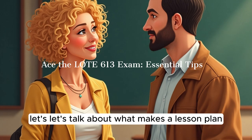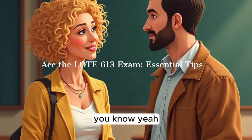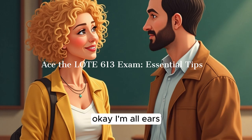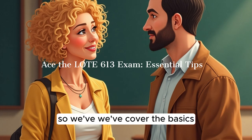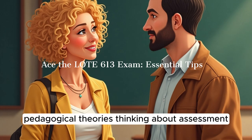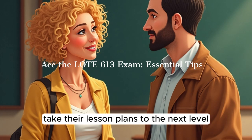Let's talk about what makes a lesson plan truly sing. Those finishing touches that can transform a good lesson into a great one. I'm all ears. So we've covered the basics: aligning with the TEKS, incorporating those pedagogical theories, thinking about assessment. What else can our listeners do to take their lesson plans to the next level?